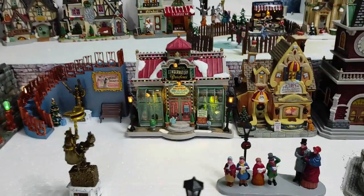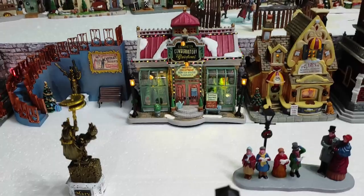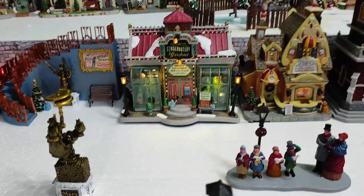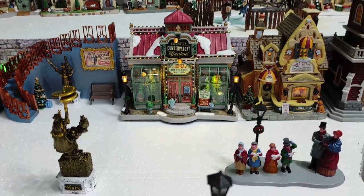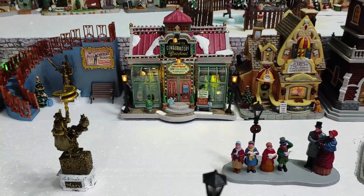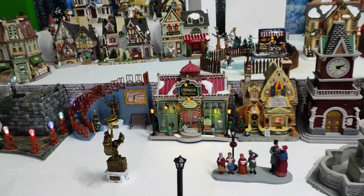And please look at how beautifully illuminated, switched on with all the lights on, the Caddington Conservatory Gardens is. Even those micro LEDs, it's not anachronistic. I like it. I don't know. Up to you to judge.